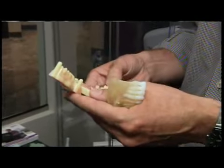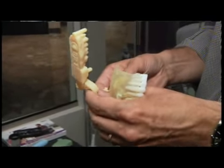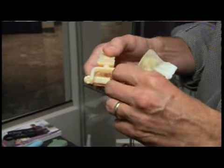This whole process is changing the way that dentists are working. It's being referred to as digital dentistry. And so the printers are used widely in the dental labs instead of plaster and the usual processes that we had in the past.